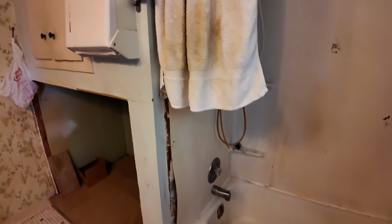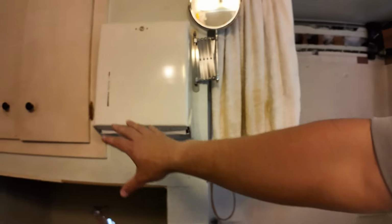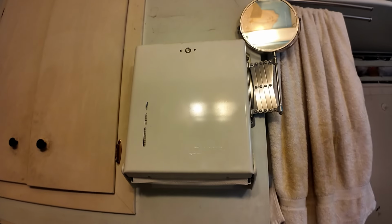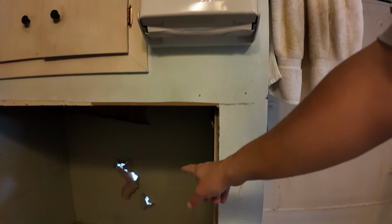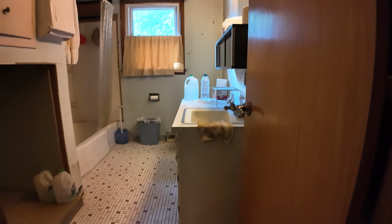But regardless, it's all coming out. Probably end up doing a nice big walk-in shower here. This is more or less wasted space, so this will come out and I might do a closet by the front door under there, or a linen closet here next to the shower. Still to be determined, but that's the space we're working with.